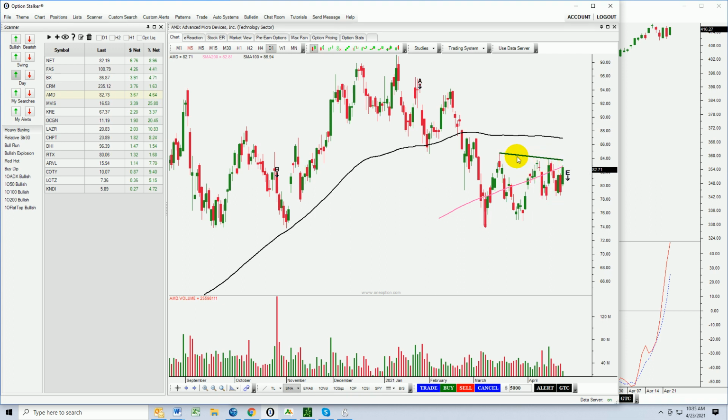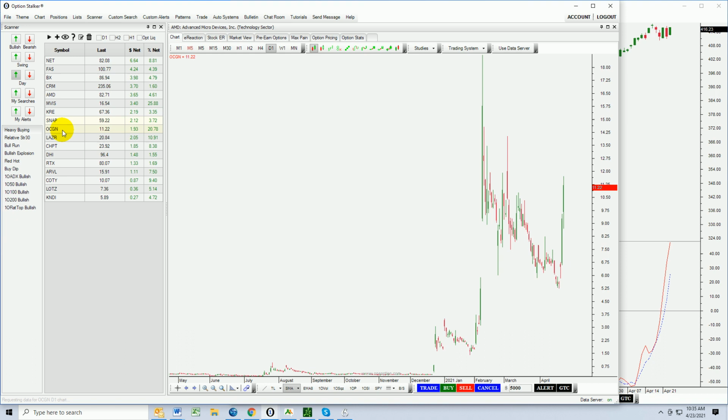If it gets above this trend line, it will also be above the 200-day moving average, and you can see how it's challenging that today. I like that. If it can get above the 200-day moving average and close above it, and then break through this downward sloping trend line, I think AMD looks great. You've got an upward sloping trend line right here. Heavy volume today has all the right ingredients.